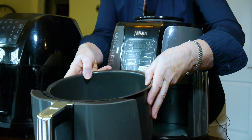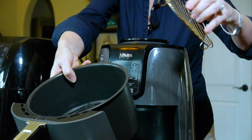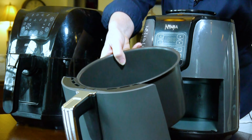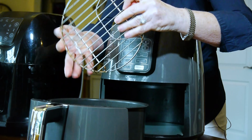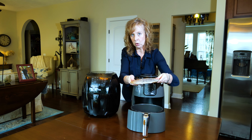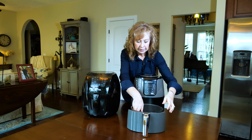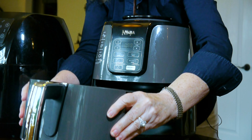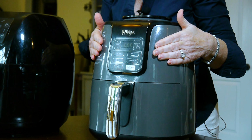This one, medium-sized basket. It has this insert over the lower element. You can make it stand up and create layers. We don't use this a whole lot, but we might someday, who knows. You put it in there, you slide in this basket, and you start it up using the controls.